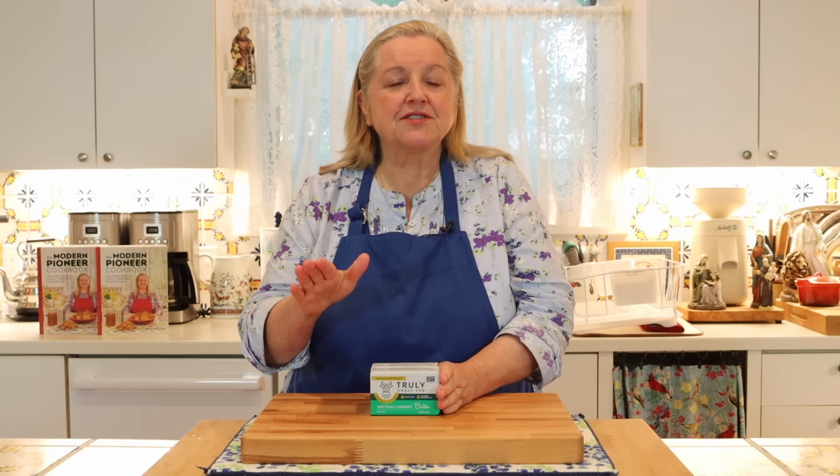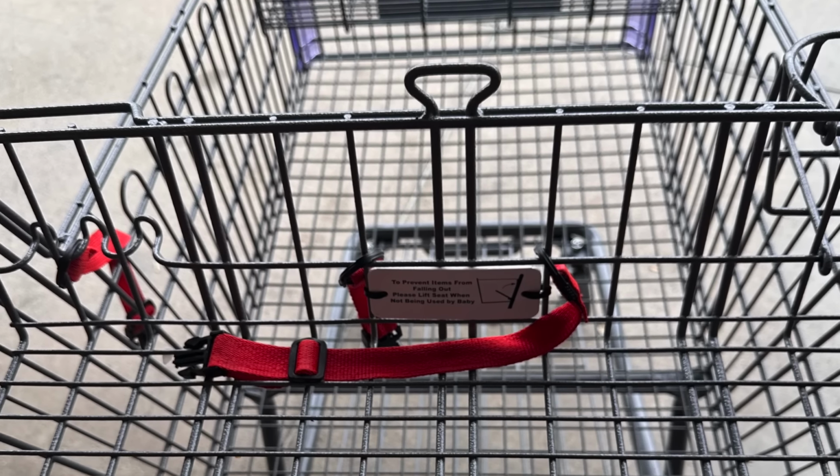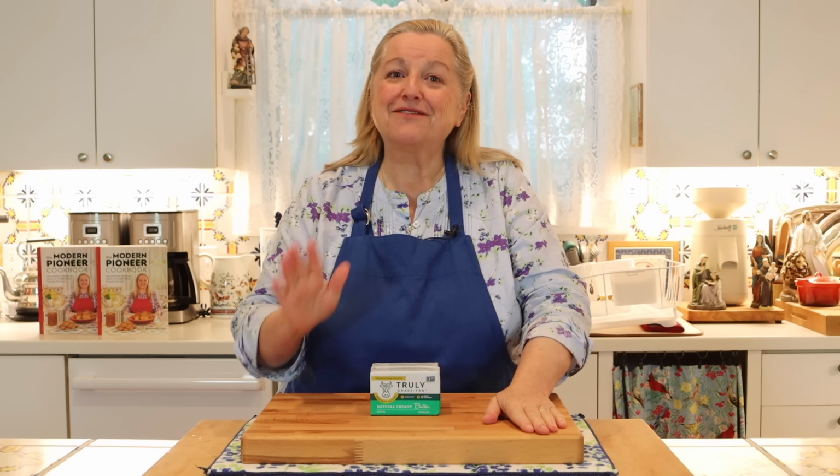Now, I just want to interject here for a second and mention to you that what I'm sharing with you are things that I bought at the grocery store. And I did that to show you that if you're tight on time, these are things you can find most likely at your grocery store. However, I have also showed you how to make most of these foods homemade. I just want you to know you have options.